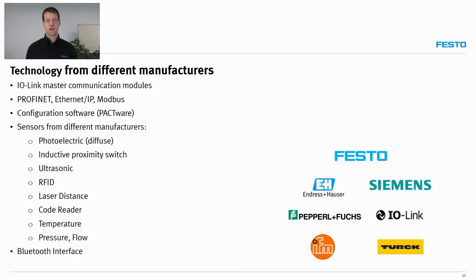We use technology from different manufacturers. You see the list on the right. We have Festo, Siemens, Turck, IFM, Pepperl+Fuchs, and Rechner.